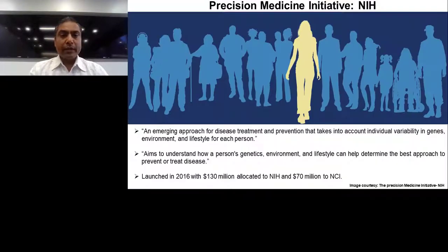Before I begin to go into the identification of driver genes of aggressive diseases, I would like to mention a little bit about the Precision Medicine initiative that was launched by the National Institutes of Health in 2016, with approximately $130 million allocated to the National Institutes of Health, and about $70 million allocated to NCI.